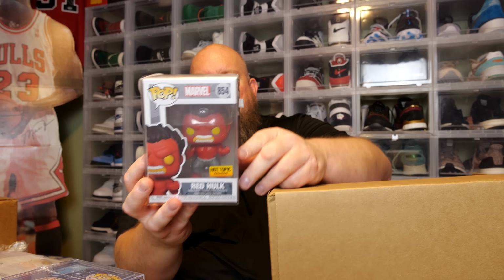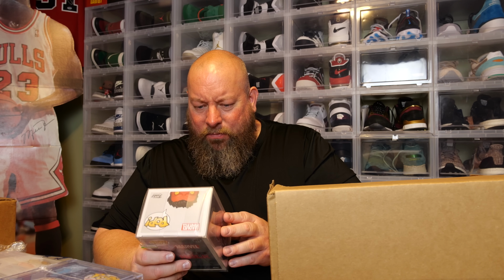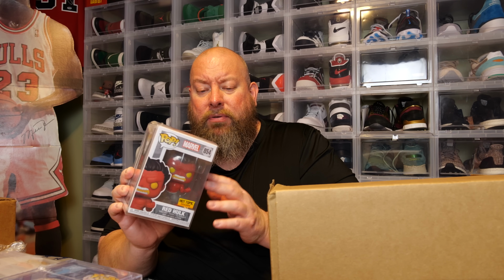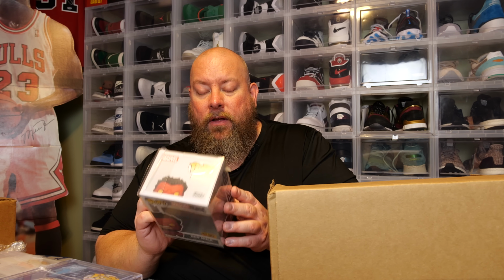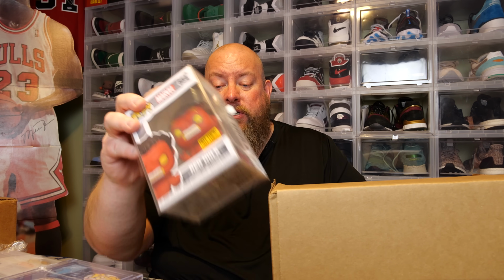This one, oh cool, we got Red Hulk. Is this the chase? Not the chase, but I will take it. This is a super cool pop. Red Hulk came out in 2021. Harrison Ford's supposed to play the character of Red Hulk in Marvel. I can't think of the character's name off the top of my head, but supposedly Harrison Ford's going to be Red Hulk.